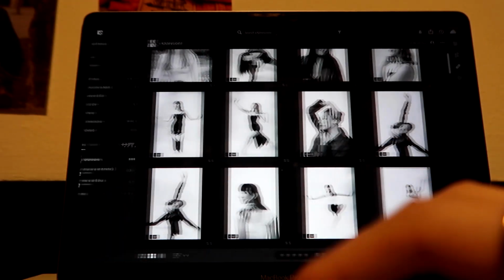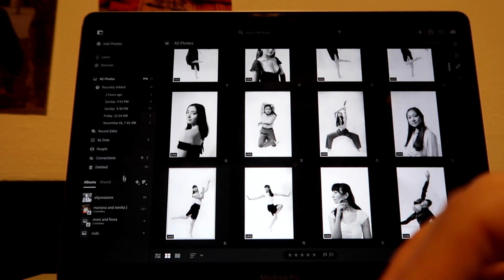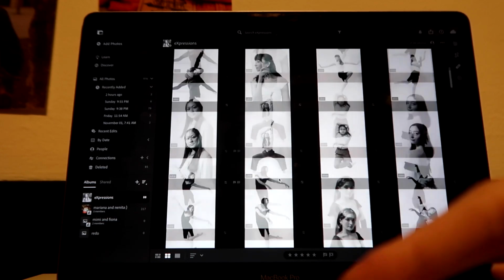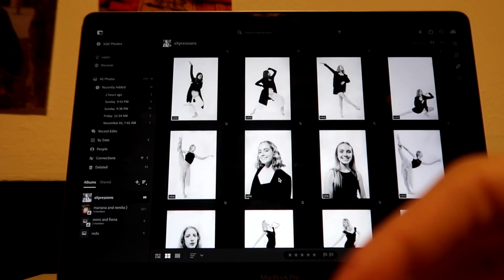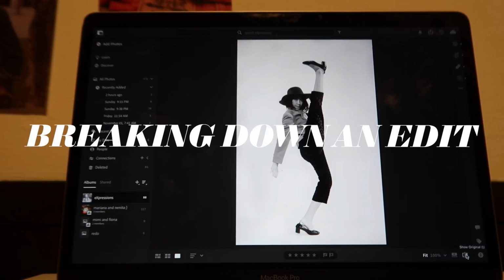Okay, so once Lightroom is open, I import the photos and I'll see them in my recently added selection, and then I create a folder so that they're all in one spot. In case I add some later, I can have them all in the same spot. So then I made sure I understood exactly what they wanted, and I started editing.